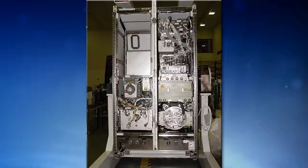Yep. So the oxygen generation assembly, that is basically an ion exchange, so it takes the iodine back out. So now it's just pure water again, going into a cell stack, where water is hydrogen and oxygen, H2O.